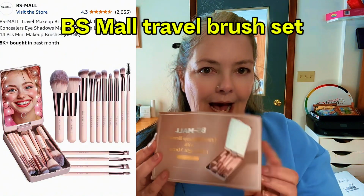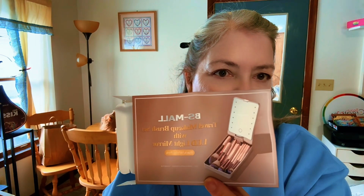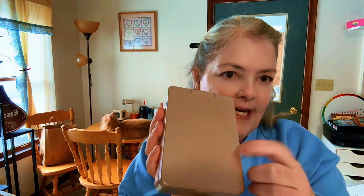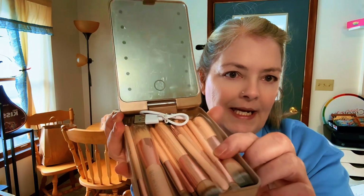So I thought, well, why not test out some makeup brushes that I got from Amazon. They actually reached out to me and asked me if I wanted to test out some of their makeup brushes. And because I'm addicted to makeup brushes, I said, heck yes. And I liked this one because it came in this cute little tin here. It looks like it's kind of tin, but it's really just plastic. It's going to be perfect for traveling. You open it up and you have a set of 14 mini brushes.